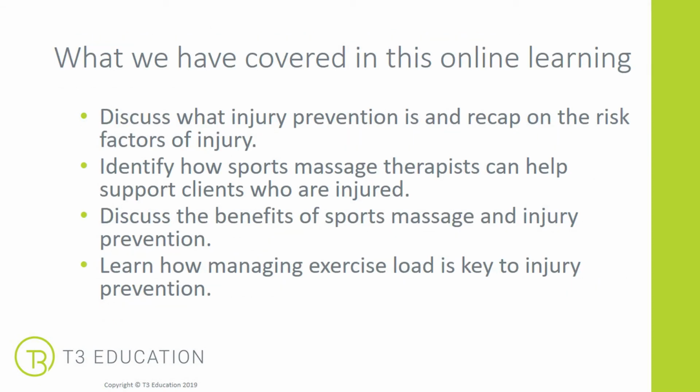So let's recap on what we've learned in this online learning today. We've discussed what injury prevention is and recapped on the risk factors of injury. We've identified how sports massage therapists can help support their clients who are injured. We've discussed the benefits of sports massage and injury prevention. But we've also discussed how managing exercise load is the big key to injury prevention, which many sports massage therapists don't really discuss with their clients. And I think for you now going forward, have a chat with your clients if you think that they may be not training enough or training too much, to help them reduce the risk of injuries so they can carry on training for longer and at higher intensities.